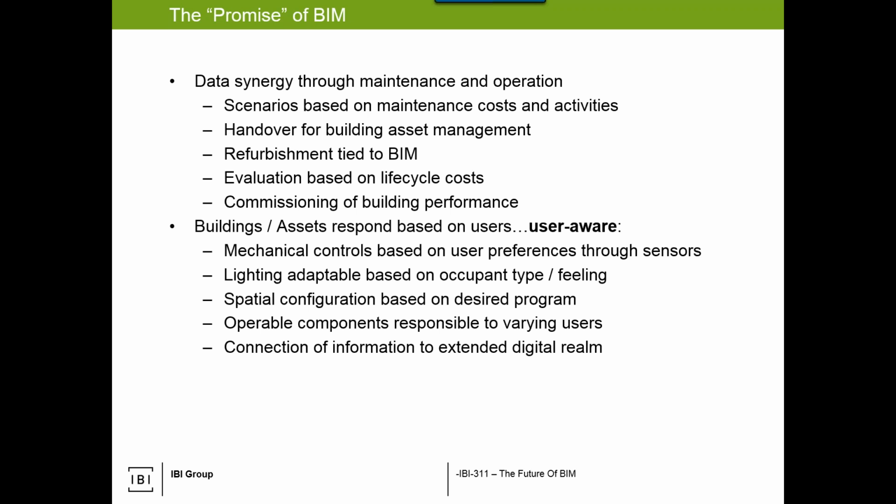And at the BIM World Summit, they talked about the promise. Decades ago, you have this model that'll live through the life cycle. Nobody actually knew what that meant 10 years ago. And even now, what it actually means is up for debate on how it'll actually be achieved. But imagine scenarios based on cost and activities, data that's being handed over throughout the life cycle at various instances to support asset management, complete refurbishment, so that's retrofits, renovations, rebuilds, tied to BIM that's intellectually enhanced and as accurate as it can be, connected into the digital world.